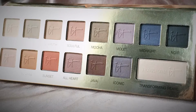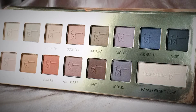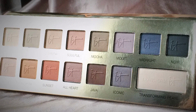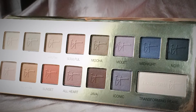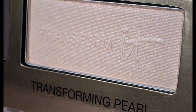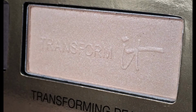Now, let me read to you what IT Cosmetics states on their website regarding this palette. It says, a true beauty breakthrough, contains 14 luxe anti-aging silk infused eyeshadows that are all matte but can transform into pearl shades instantly with the tap of a brush. So since it is all matte except that transforming pearl, there are multiple ways you can use this. You can apply the matte shadow and then dip a different brush into the transforming pearl and apply it over, and it gives it a nice sheen.